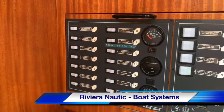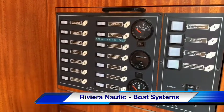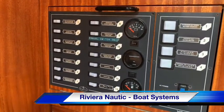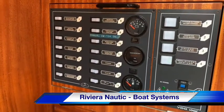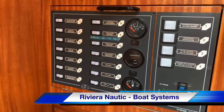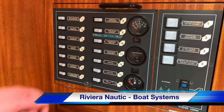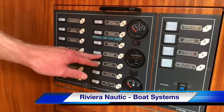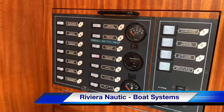So all of the vessels at Riviera Nautic have hot showers in the bathrooms, and each vessel has a different way of extracting that water. So the water that collects under the floor below your feet, again, unlike home where it drains away, it needs to be pumped out of the boat. So on this particular boat, we have a master switch for the shower pump. And again, this is just a master switch, so it's not forcing that pump to run yet.